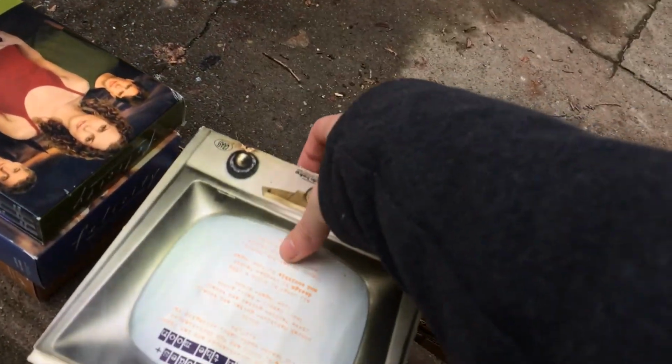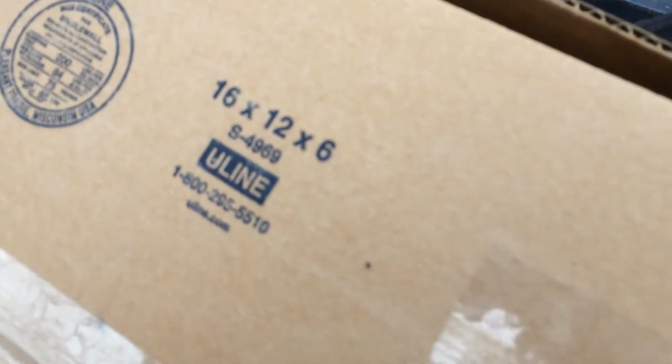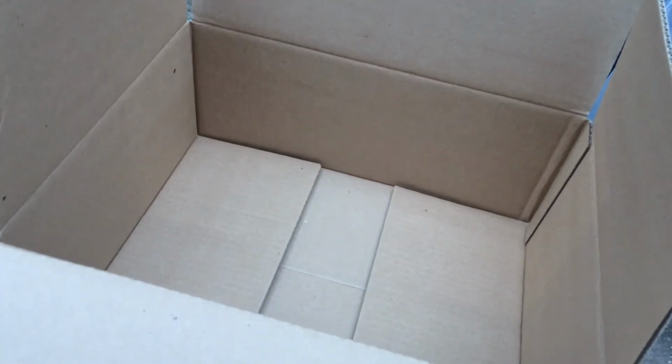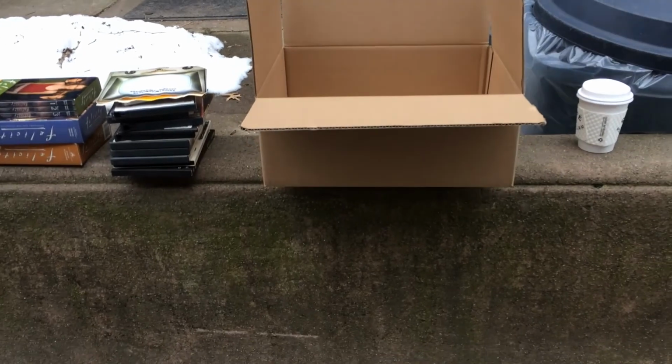There we go. Okay, what do we got? Oh, nice. This is a U-Line box. Pretty sturdy. In really good shape. This is a great example of a box find. Beautiful, beautiful stuff.